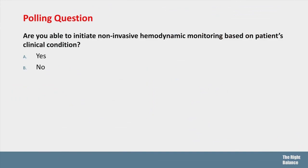But I have another question for you, and we're just going to do this really quickly. Are you able to initiate non-invasive hemodynamic monitoring based on your patient's clinical condition? I'm going to get this started for you, and feel free to answer really quickly, yes or no. The answers are coming in quickly. All right, I'm going to stop this in 3, 2, 1. About 63% of you are able to, so that's excellent, and about 38% are not.